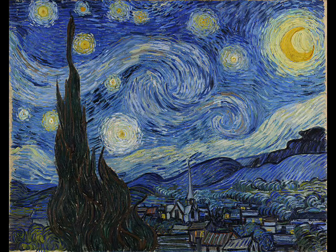Now, Fancy Dave, I know you are a huge Van Gogh guy. I am. So why don't you go ahead and take the lead on this one? Well, Starry Night, made by Vincent van Gogh, 1889. Landscape painting. Oil on canvas. Post-impressionism.